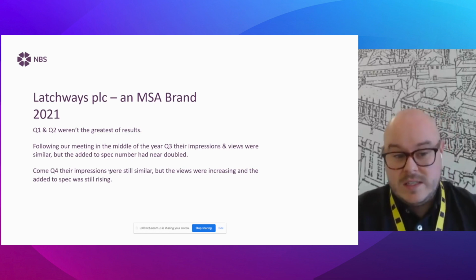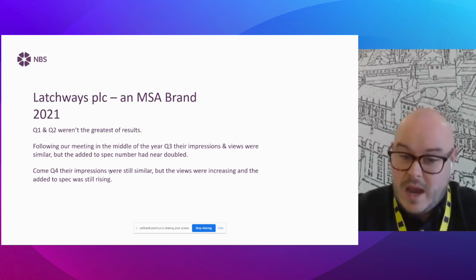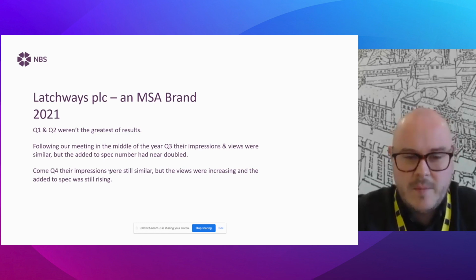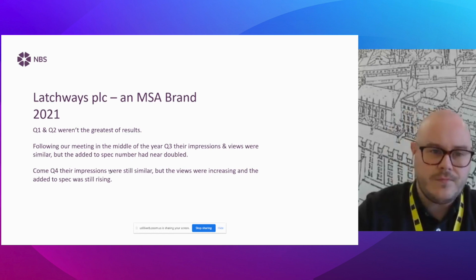Come Q4, still quite similar, but the views were increasing quite substantially, and the ad to spec was rising, not quite as high as before. It didn't double, but it was still rising quite a little bit from Q3.